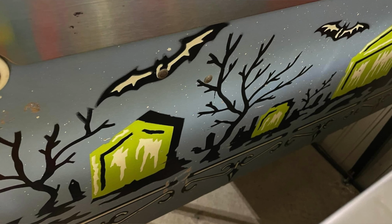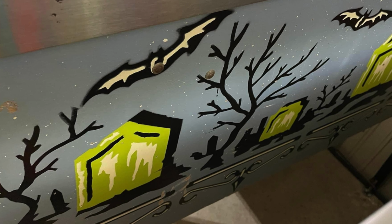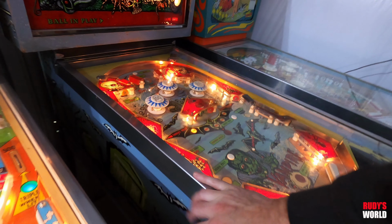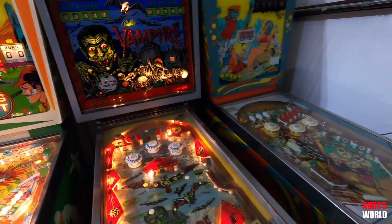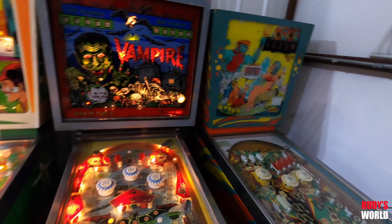stenciled tombstones. Unfortunately, we can't see it too well here, but I'm gonna show you guys a photograph of what that looks like with the skull and the bats. And this is just amazing. This is gonna look so awesome down there in the collection. And it's gonna be in the old tiki bar that's coming up.